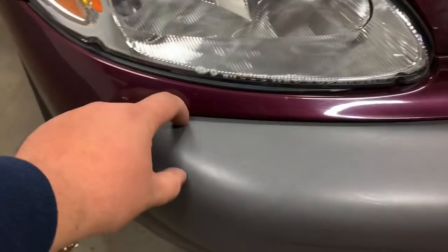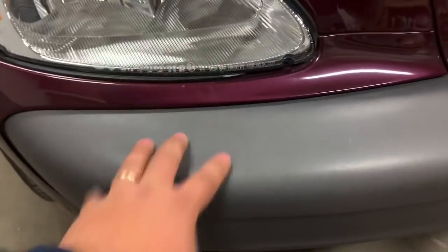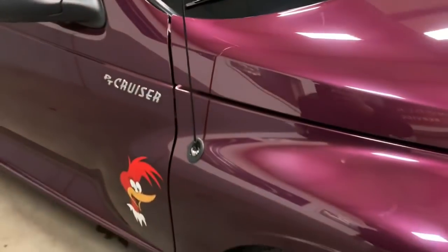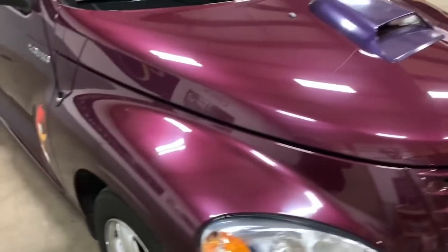There's no fade on the bumpers, so you know it was in a garage. You know the car was stored well. Another way to tell is like the finish on the wiper arms. Really nice and glossy. You don't usually see that on cars that weren't garaged.